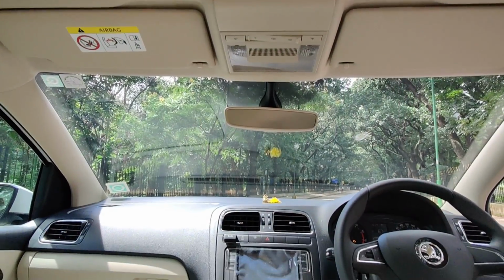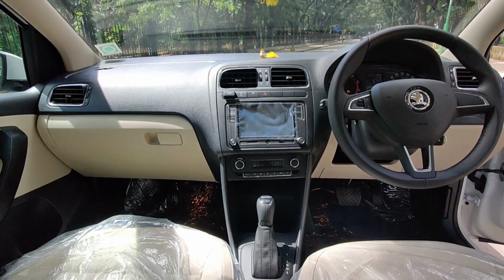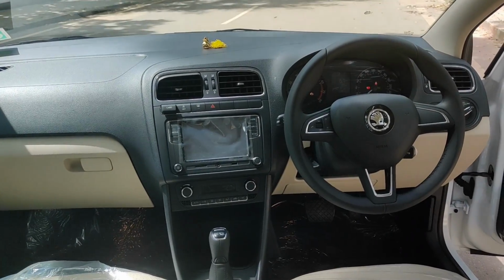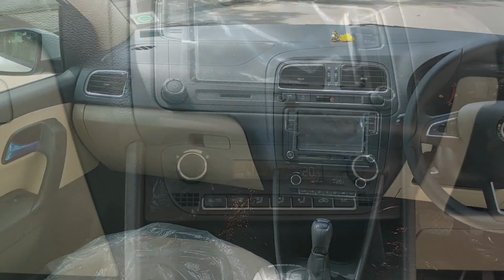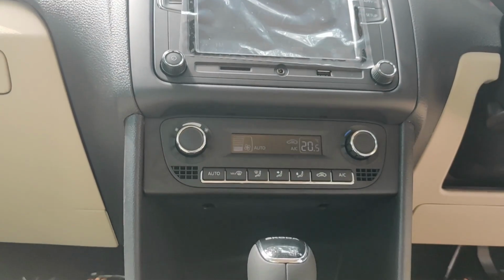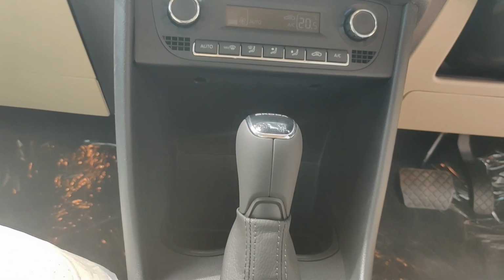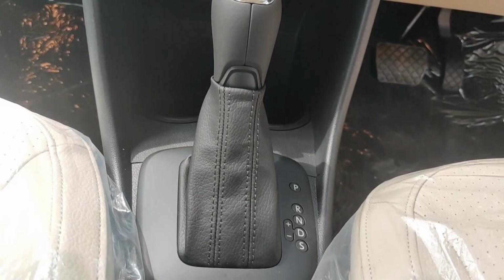Step inside the cabin and you will find good materials used for the dash, seats and every other material inside the cabin. Speaking about the dashboard design, you get this 8-inch touchscreen unit that supports Apple CarPlay and Android Auto, and just below that you can find the controls for your automatic air conditioning. Speaking about the storage spaces, there are 2 cup holders up front and you even get a 12-volt charging outlet as well.